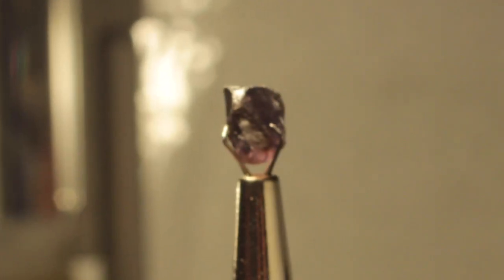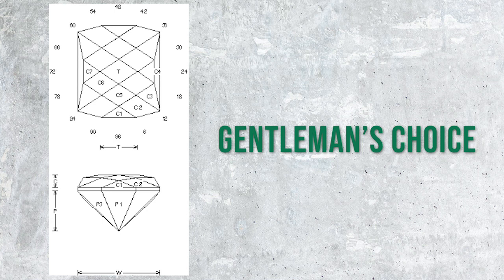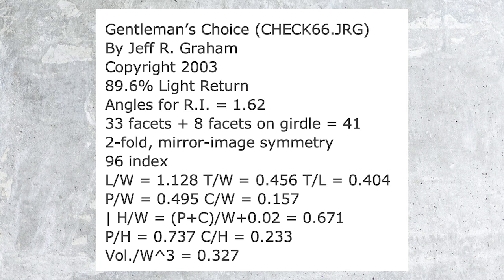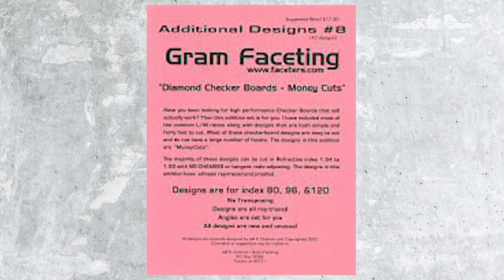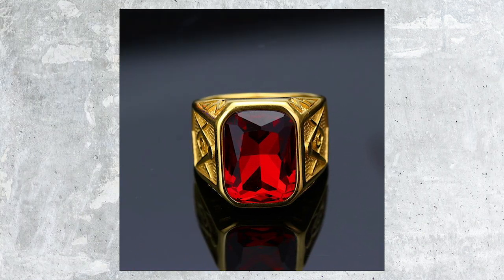The rough piece of sapphire was kind of rectangular shaped, and I have a cool rectangular or emerald shaped design that I want to try out, and it's called Gentleman's Choice. The late Jeff Graham designed this gem cut, Gentleman's Choice, back in 2003, and the cutting instructions can be found in his book, edition number 8. You can find all of Jeff's books at The Rock Peddler, and if anyone knows of any other source of Jeff's books, please let us all know in the comments. Jeff designed Gentleman's Choice to look like a traditional man's ring, maybe like a mason's ring or something. So let's see how it turns out.